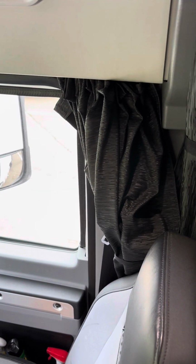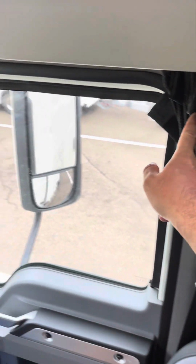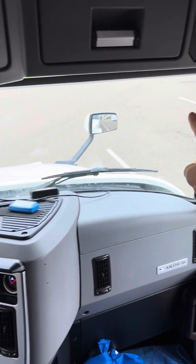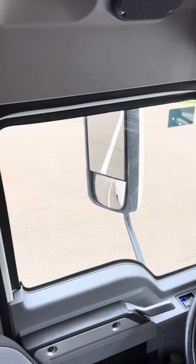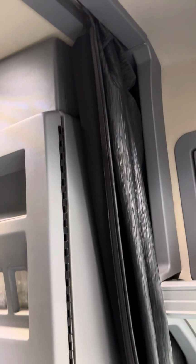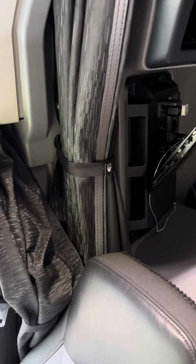This truck has 2 sets of curtains. The front set will slide around the front and block out the windows and windshield, completely black out the front for sleeping at night. And it has a second set that divides the front part of the truck and the bunk area. So when I'm sleeping at night, I'll use one or both sets of curtains to block out the light and for privacy.